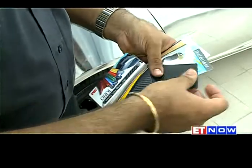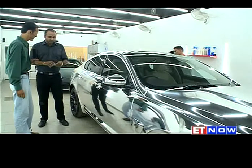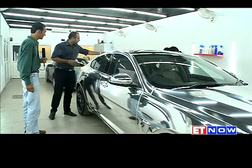And then we have carbon fiber as well. That'll be popular with the sports car guys. Yeah, a lot of guys who want to give a sporty look to their car go for the carbon fiber. And then we have something more elegant, which is the brushed metal, which gives the look of a bare metal. Wow. What we have here on this car is the chrome wrap.